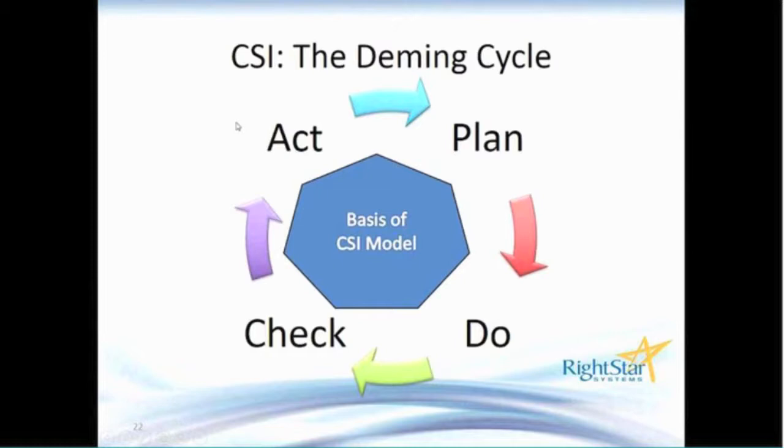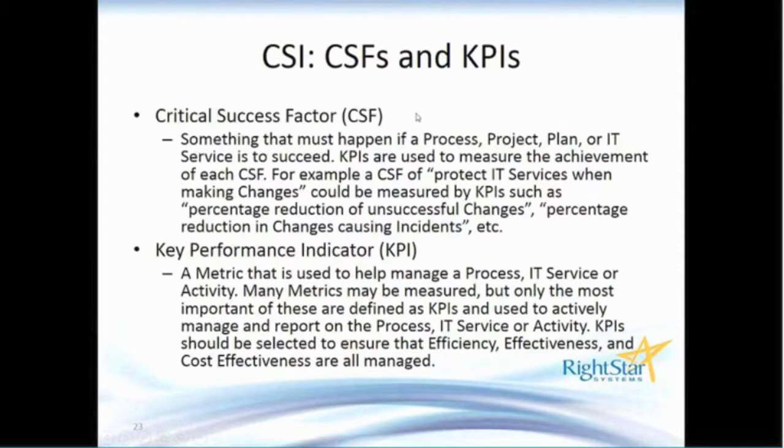Also in CSI, I mentioned that the output of service operation is reports, or operational level reports. And it's important for continual service improvement because we want to know and understand our key performance indicators. Our key performance indicators are the metrics that help us to manage our processes and services or activities, and they should be based on our critical success factors. So, for example, if we want to maintain our IT services when making a change, then our KPI would be, what is the percentage of reduction of changes that cause incidents? That might be an example of one.